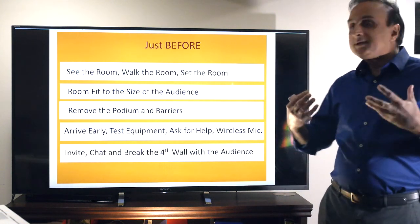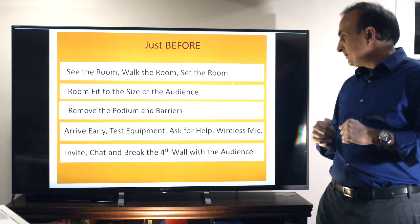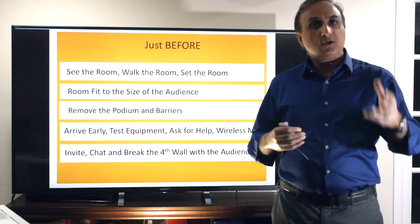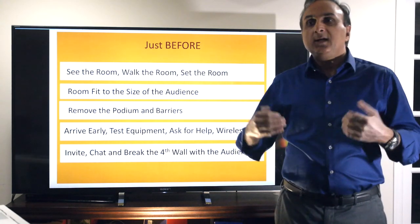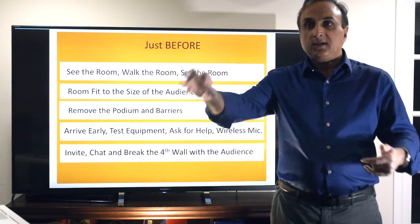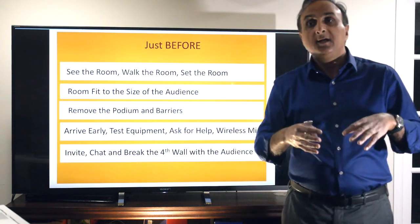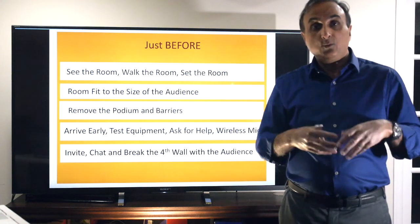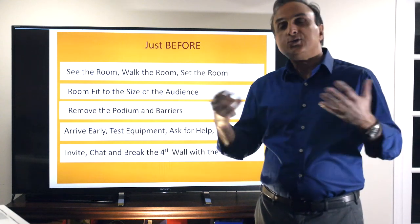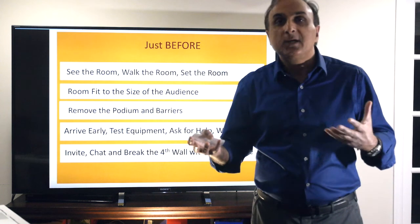Next is invite, chat, and break the fourth wall with the audience. Even if you're going to be introduced by a speaker, when people start coming in, invite them to come up closer, especially if you have more seats than there are people coming. People will come closer and you can start chatting with them. Ask them, how are you enjoying the conference? Where are you from? What's been the best part?